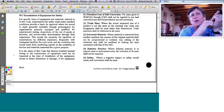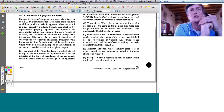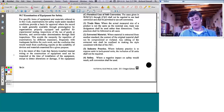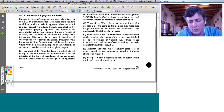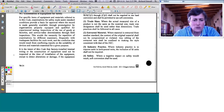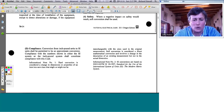So the multiple choice answers were, who would be the person to grant the permission under this article to do X, Y, Z? And when you looked it up, the correct answer was the electrical utility, the authority having jurisdiction, not the customer, not the installer, not the supervisor or the foreman. And where to get guidance on that is actually in Article 90. But that can be something you have to read through.